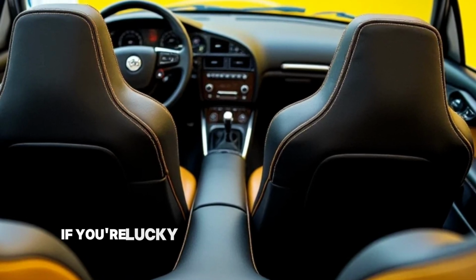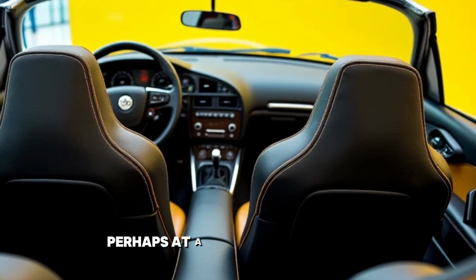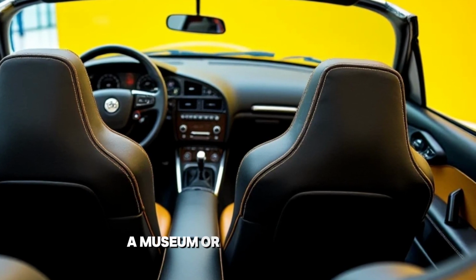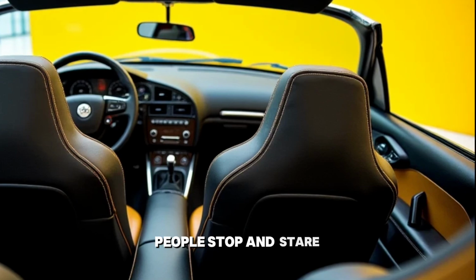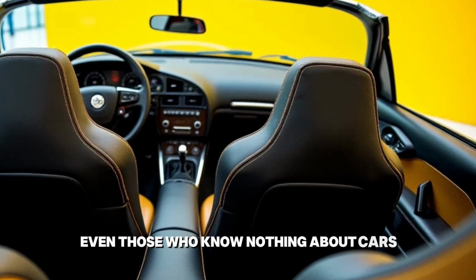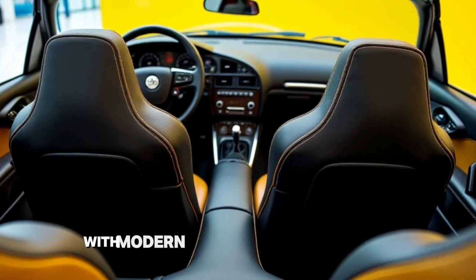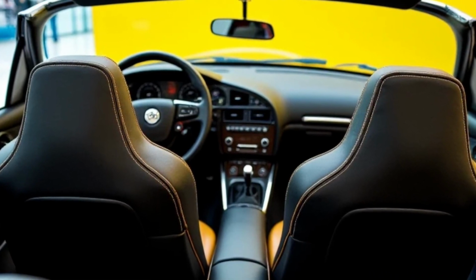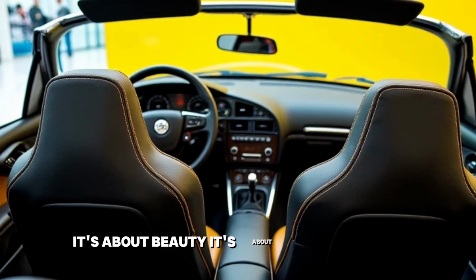Today, if you're lucky enough to see a 1953 Buick Skylark in person, perhaps at a concours d'elegance, a museum, or even on the road, you'll notice something magical. People stop and stare. Even those who know nothing about cars are drawn to its presence. It radiates a kind of timeless charm that modern vehicles simply can't replicate. It isn't about speed or gadgets or efficiency. It's about beauty. It's about craftsmanship.